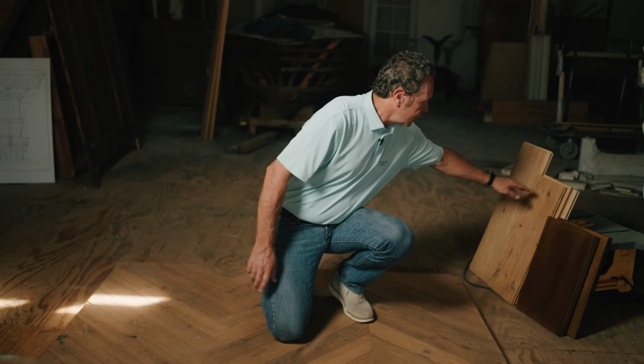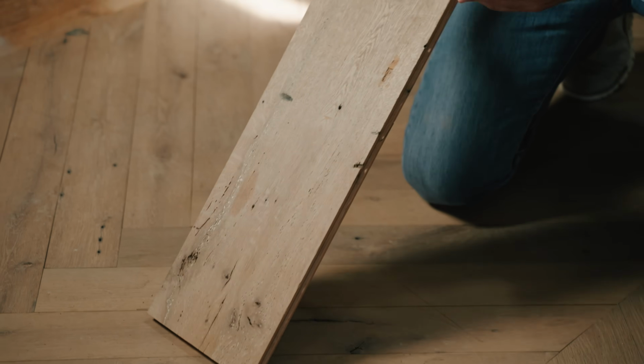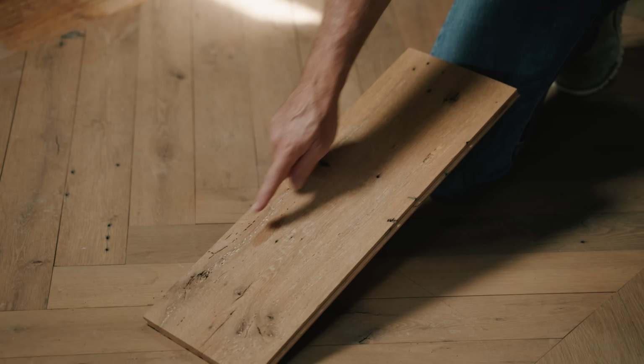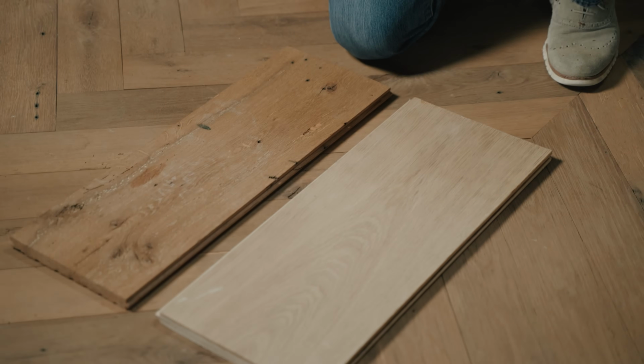Now, look at the difference in this wood quality and the grain quality, okay? So there's a piece of antique oak. It's really wide, probably 10 inches wide. A lot of natural checks in it. There's wormholes in this, some wormhole right there. So, tons of character. Then look at this, right? There's a piece of very clear pine.